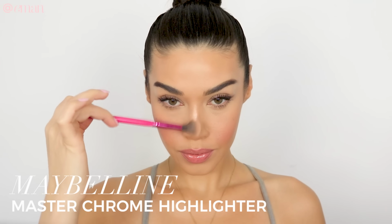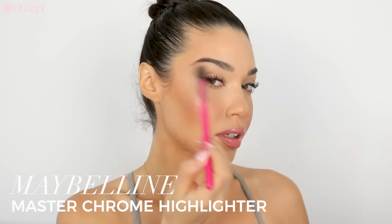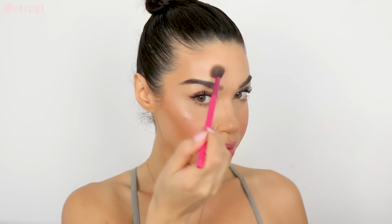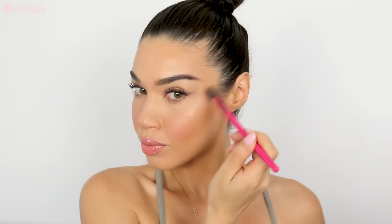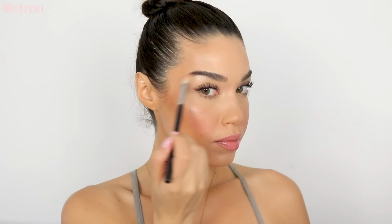To finish off the look, I am using the Maybelline Master Chrome Highlighter. This is my favorite highlighter, and the shade that I love is number 50 Rose Gold. It is so pretty on the skin, and I like to apply it in all the key areas to make sure that your skin looks glowing all day long. I also add a little pop in the corner of my eyes and just underneath my brows to finish off this whole look. That is the finished look.